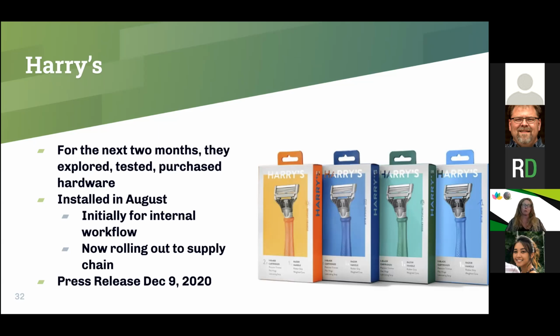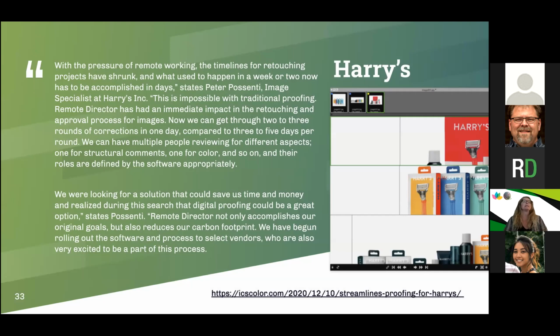And they told us the other day while we were on with this printer just last week that they haven't even seen a hard copy proof in over 6 months. And they couldn't be more pleased. So they agreed in December to give us kind of an interview for a press release. I won't bore you with reading it, but we were quite thrilled. Basically, they were talking about how great it was, how much time and money it was saving them. Things that happened in weeks now happen in days. Things that happen in days now happen in hours. And there's a link actually in this presentation where you can read the whole press release on our website.